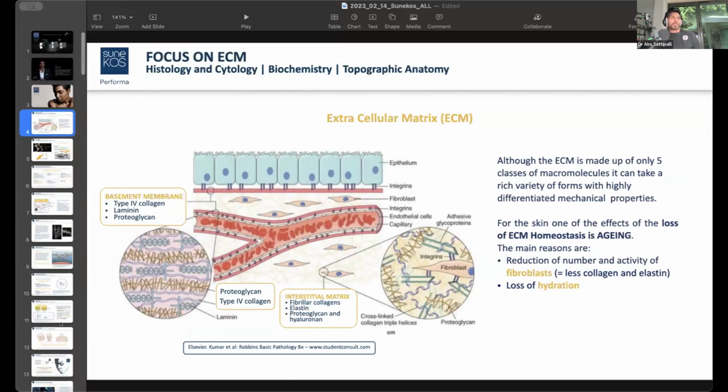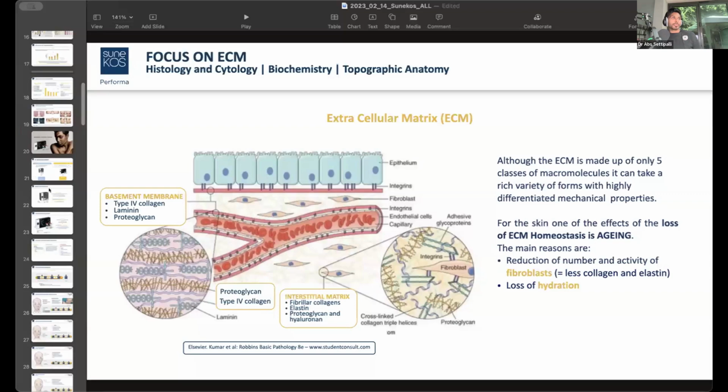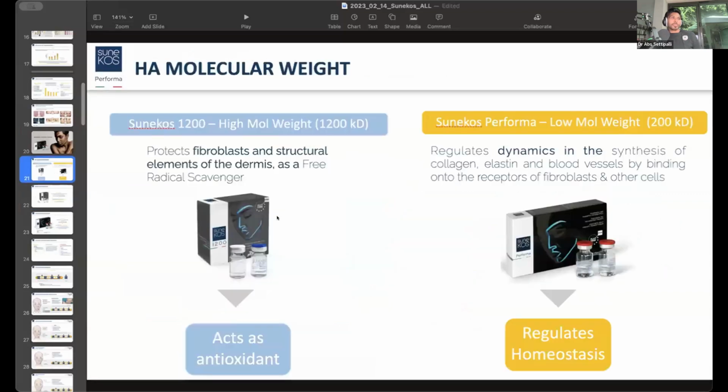And to the point of the 1,200, I'll go back to it, there. It mops up those free radicals. So someone comes in, takes the kid away, so you can inject your patient without having to worry about anything. And that's why we have the different weights. They're doing different jobs. And there's no such thing as which is better.